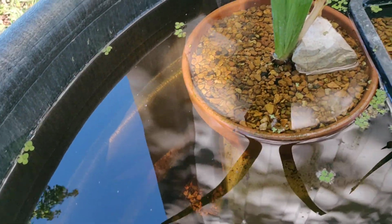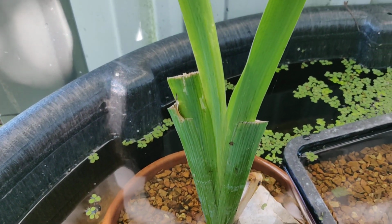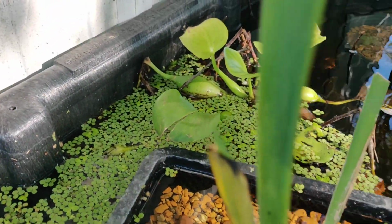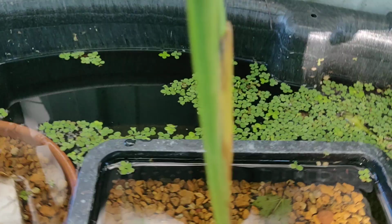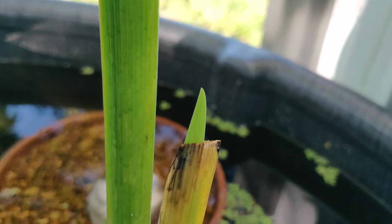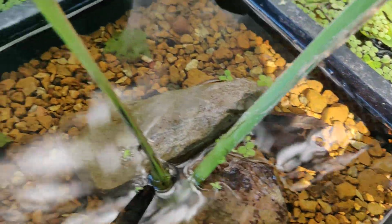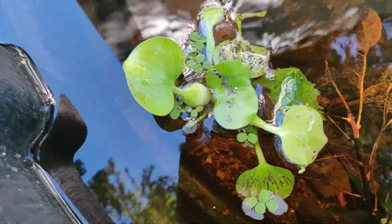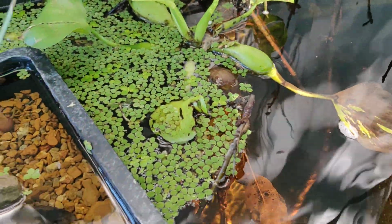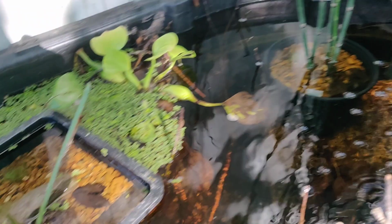My cats are freaking out over here. But yeah, this thing has new growth on it too. You can see there's another new growth popping out from there. This one looks like the worst out of all of them, but let's see if I can get it better from the other side. Yeah, little new leaf coming out there. I scooped out some duckweed. There's a bunch of duckweed in these earlier. Hey, that hurts, bro. This thing's got lots of new growth. This thing's got a few new leaves on it. Keeps just growing them out.